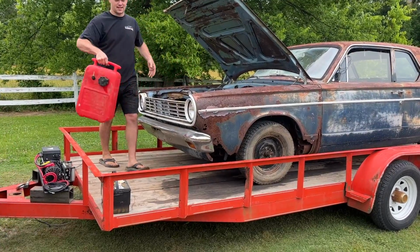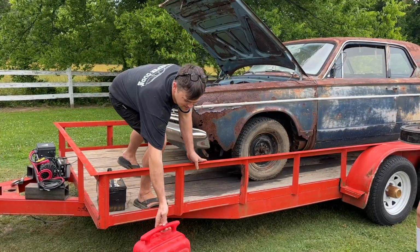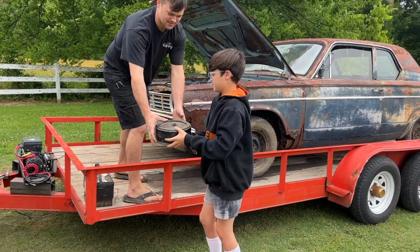Everybody's like, you gotta get a boat tank. I need a boat. So I did, and I really like using it. Yeah, it's nice. You can just set them in the seat. Yeah. Take it with you.